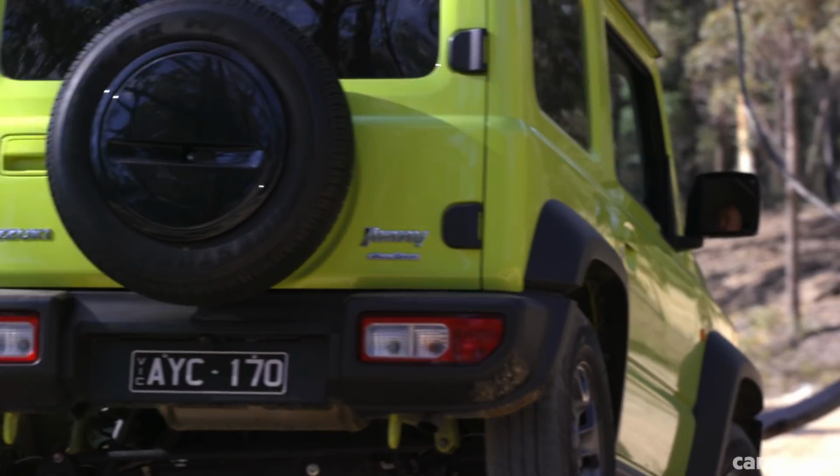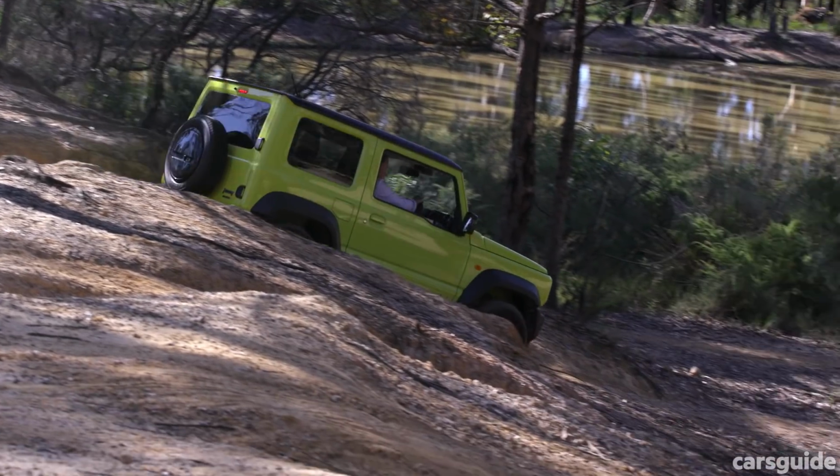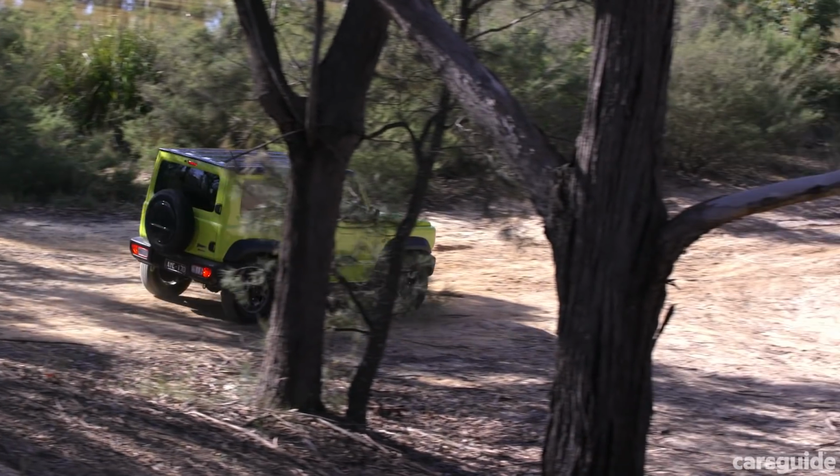I'll just show you. That's 5 k's. You can hear it biting just towards the end there. Again, it's not outrageous, but it's just a little bit too fast for steep hills.